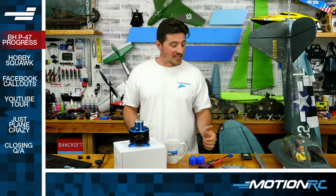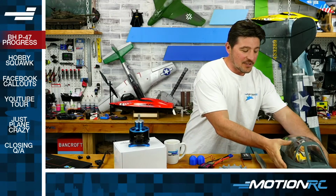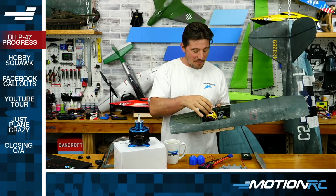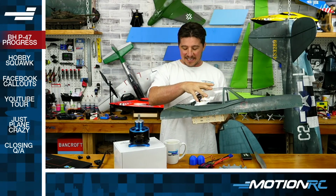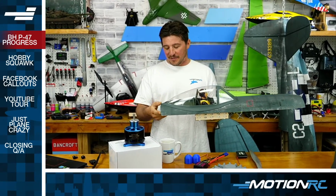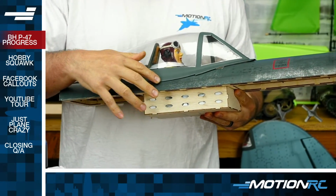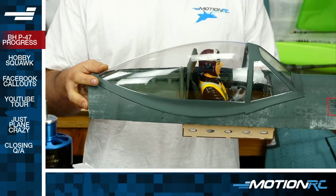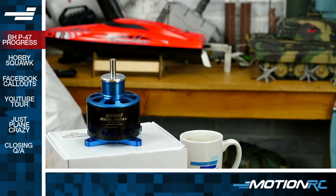But first things first, let's update you on the P-47. So I do have some of the parts here. I got my guy epoxied in. He's ready to go. I'm not going to do the canopy yet, this is one of the last things I do. I think I actually want to buy canopy glue rather than epoxy. I usually just use epoxy. I'll measure it with a pencil, then cut the inside bit and glue it on top. But that will get done, hopefully, soon.